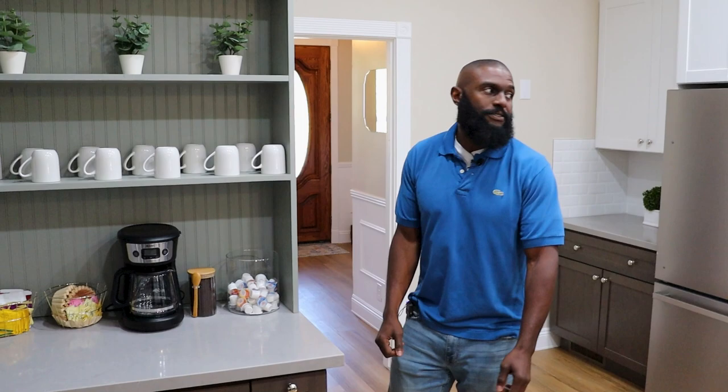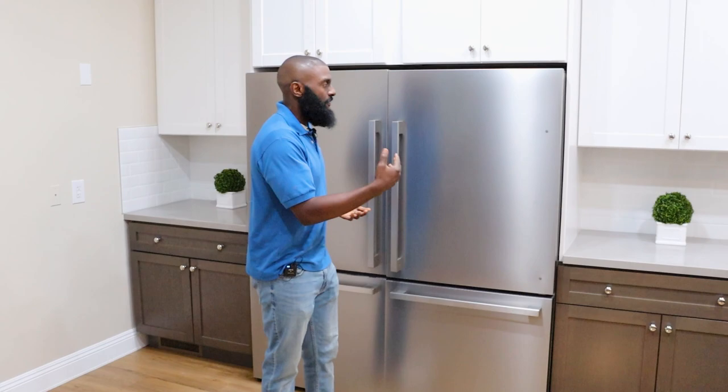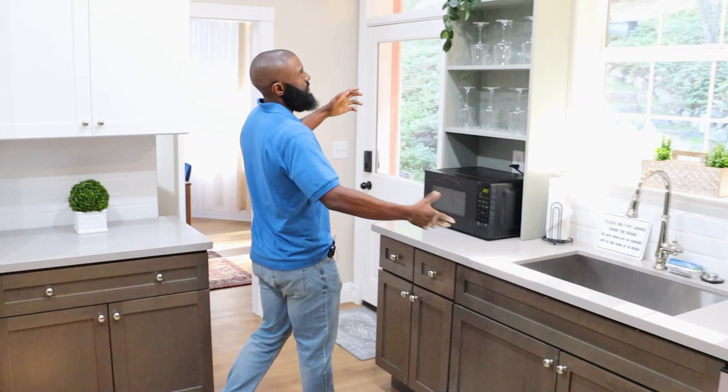Big, huge, massive refrigerator. So obviously if you wanna have an event here, there's enough food space and storage to be able to do that. Got your microwave, you got your wine glasses, kitchen sink to do your dishes. Basically, you can cook for a huge family in this space, and that's what we really wanted to do with the furnishings.